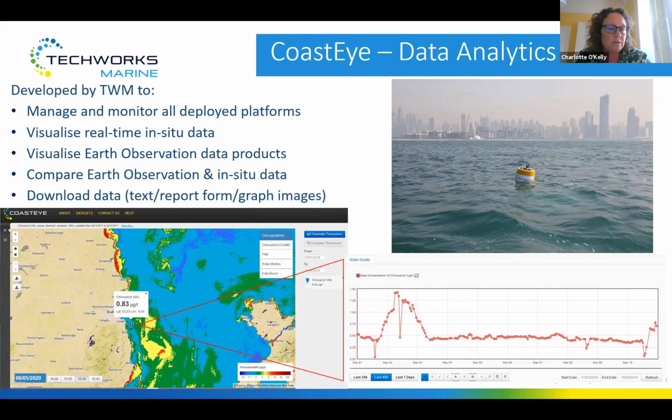You can view real-time in situ data as well as visualize Earth observation products, compare different products in space and time, and then download this either ready to insert into a report if you are a user who just needs access to the data to make the decision, or if you're a scientist, you can import it into whatever processing package you're using. Up above that image is one image of our mini buoy system, which is what InCubed has funded. This is the mini buoy system in Dubai, just looking at Dubai Marina.